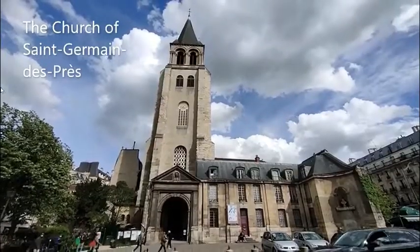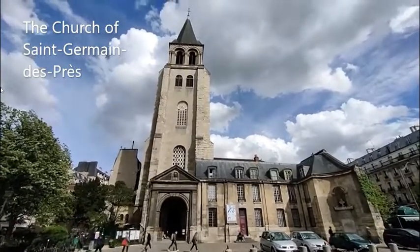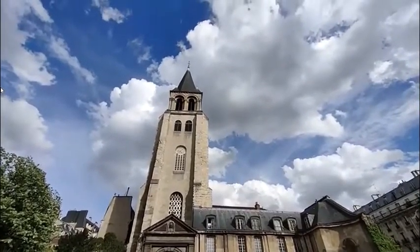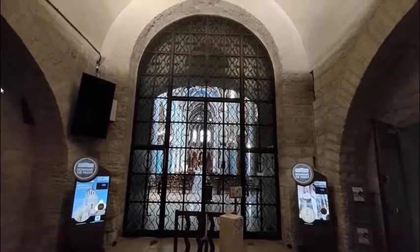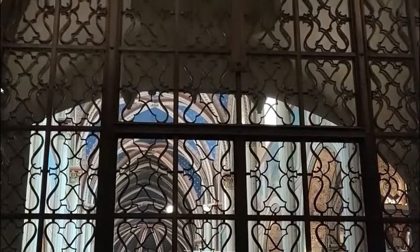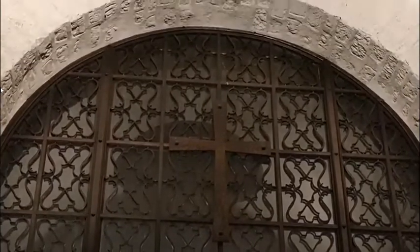In the center of the Saint-Germain-des-Prés neighborhood, you will find the oldest church in Paris. From a historical perspective, the Church of Saint-Germain-des-Prés is one of the most important churches in Paris. It was founded in 542 for the purpose of housing a relic of the true cross that had been brought back from the Holy Land. Although the relic was later moved to the Notre Dame Cathedral, the church retains its importance as a venue for concerts.